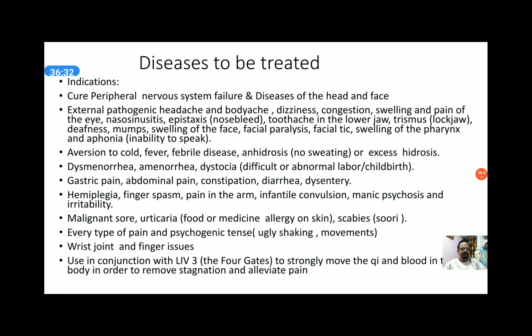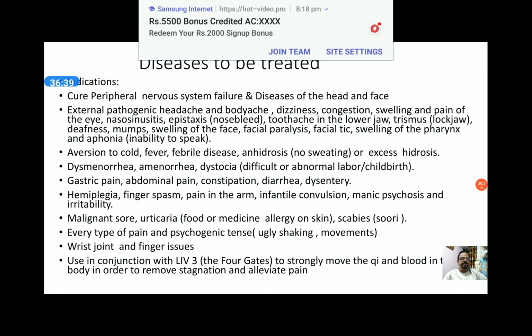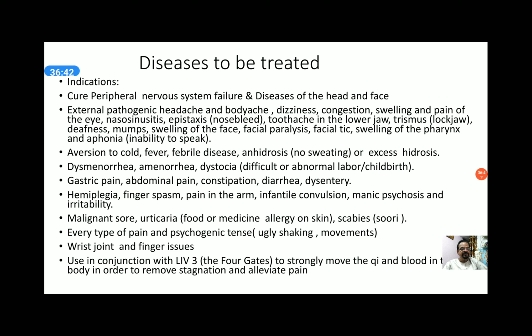This is a very good point to use, and we are very interested to see still more of the other very important points in the large intestine meridian. Soon the second video will be posted for you. I hope you understand what LI4 is, how it works on the body system, how it is pathogenically affected, and how it is connected with body anatomy. We are working on the meridian only, but it gives so many things. How the meridians are connected with the body anatomy, nervous system and vessels, we have seen clearly.